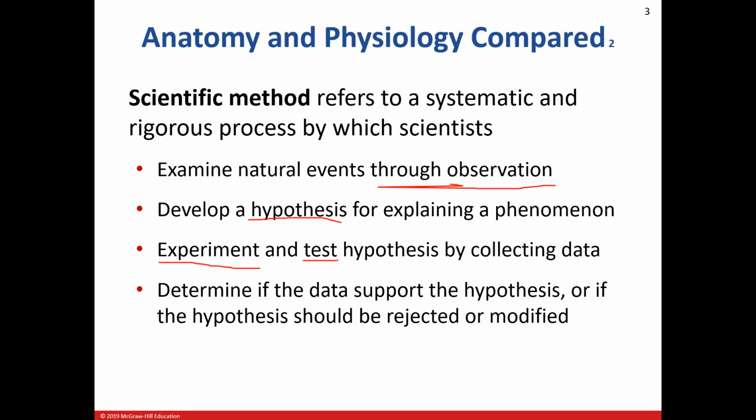So we have this compound that we think is going to be a good vaccine for COVID-19. Now how do we determine that it's a good thing for COVID-19? Well, we're going to start testing it on the virus. And during those tests and experiments, we collect data. And hopefully that data is going to support the hypothesis.